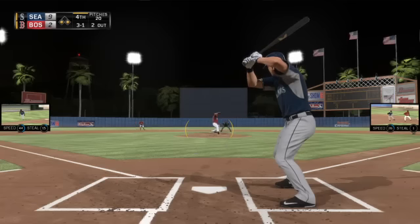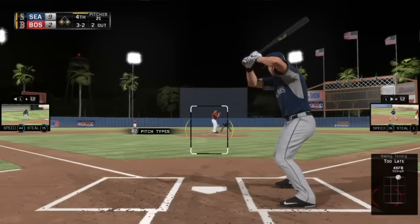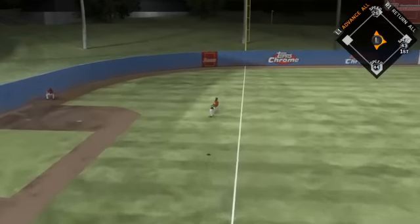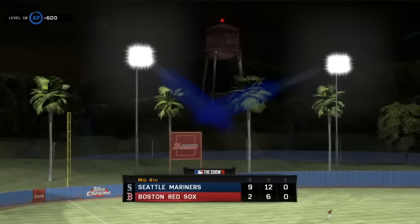Here it is on 3-1. There's the good fastball, and he can't catch up. 3-2. And even though that runs the count full, you'll at least get the benefit of giving that runner at first a head start here. Now a ball hit in the air, but in play perhaps down the line. And he'll get there in plenty of time to put this one away, and that ends the inning.